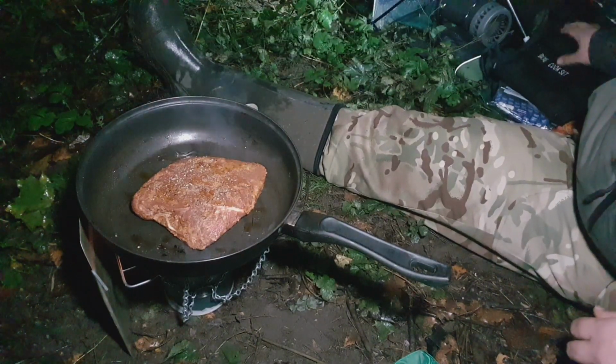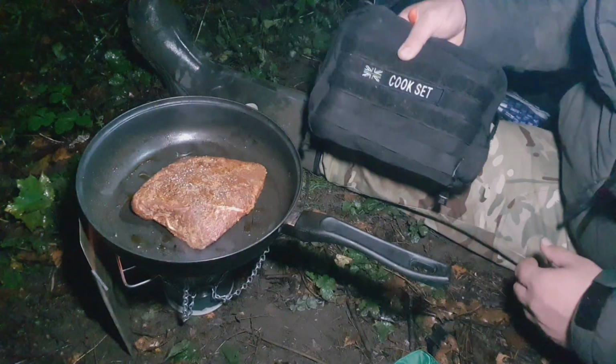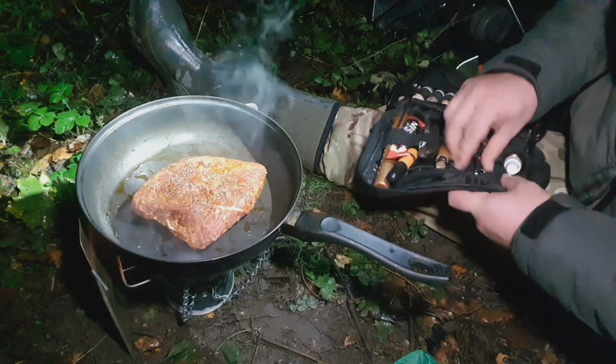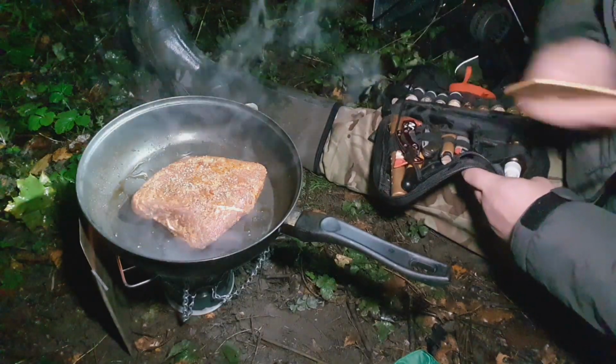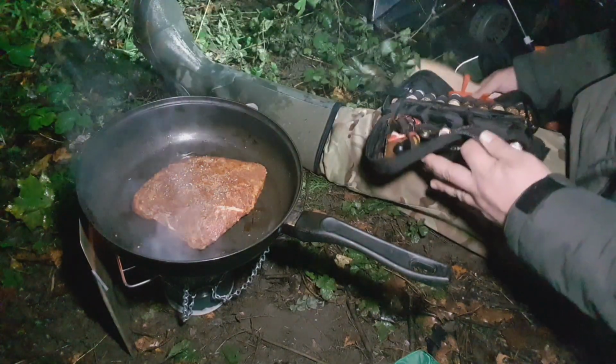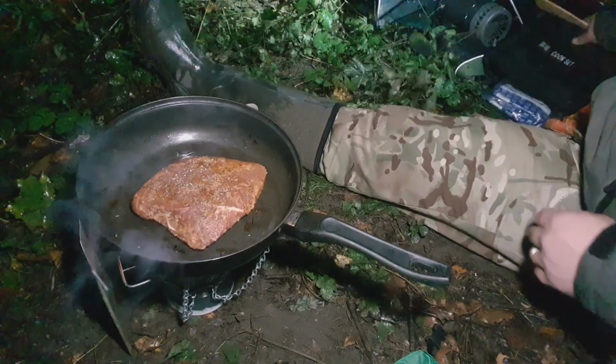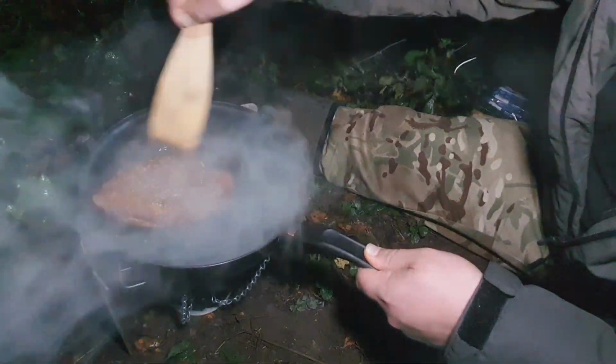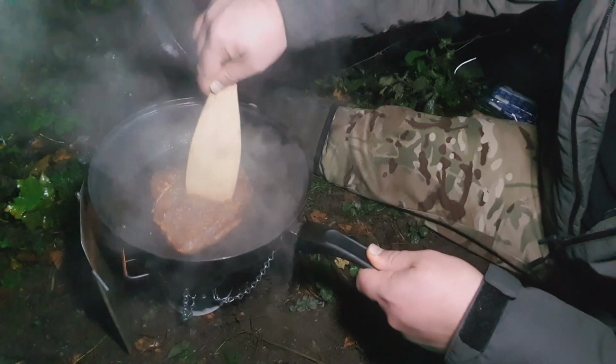So yeah, also in my little cook set, got a little spatula that I'm going to need very shortly, that I've cut down to size. Look at that. It's one good bit of meat, that.